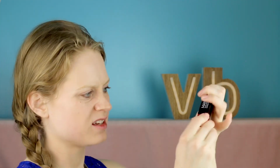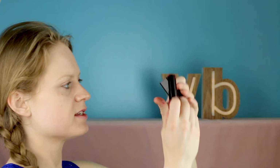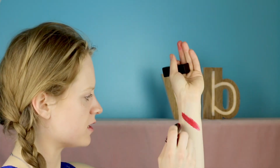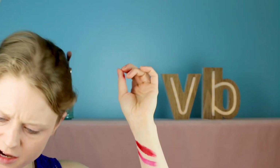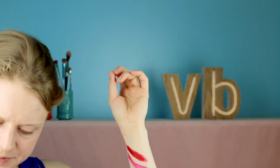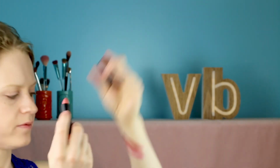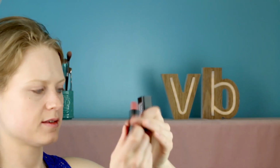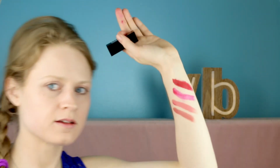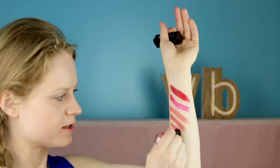All right, so I've got this nice, beautiful red. That color was Karma. And then this sparkly pink, called Affair. And these are the Liplock priming lipsticks I've got here. I should probably mention that. Okay, and we've got Aura. Alright, Lust. Okay. And Love.